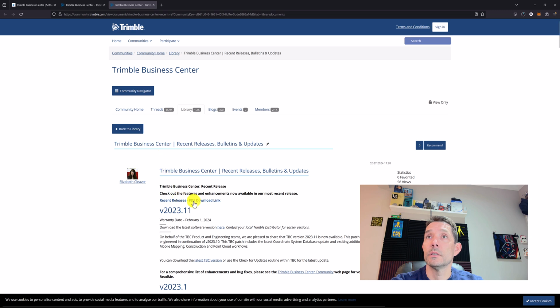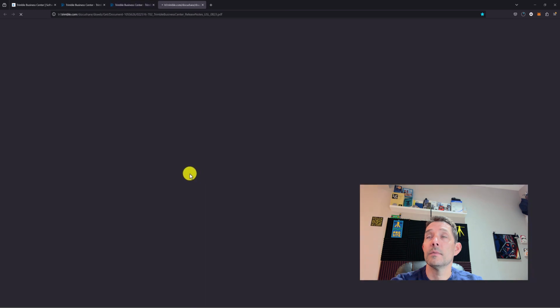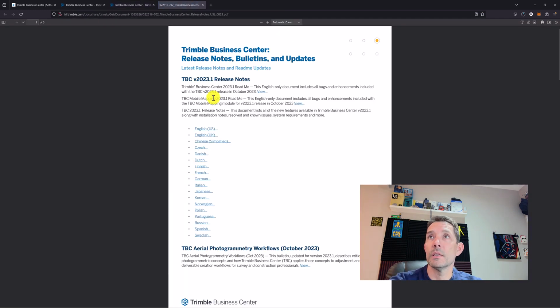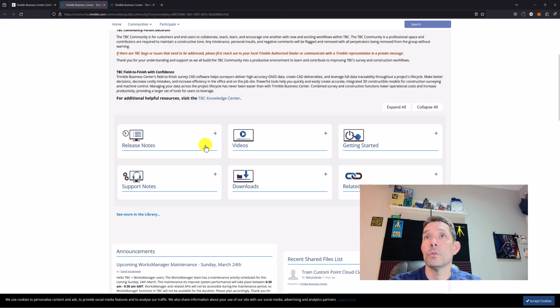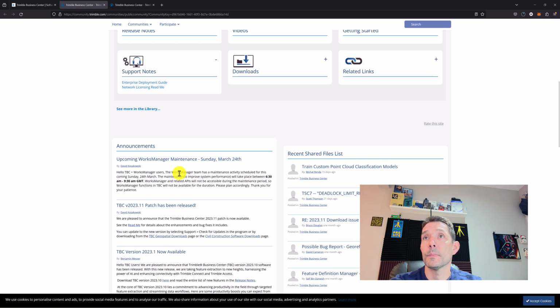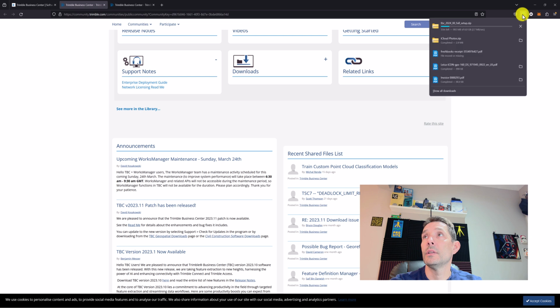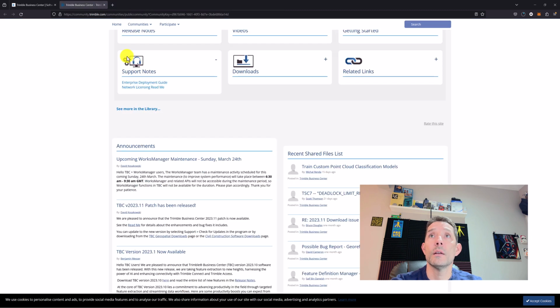Yeah, recently released PDF works, so nothing there. Let's see if we can find something. Yeah, no, so 2023 on release, so nothing over here or over here. Let's see support notes. So maybe they released it and they don't even know. So we're gonna have to wait until it downloads, and once it downloads, we'll try to install it and see if we can get it that way.